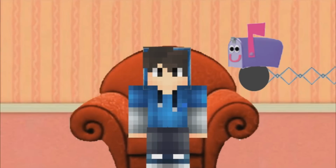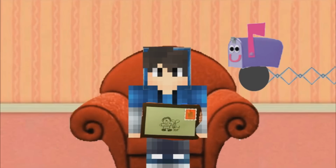Hi, Mailbox. Guess what? Barney's here. Barney? You mean the purple dinosaur from the TV show that's from our imaginations, and when he comes, it's what we call a dinosaur sensation? Yeah. You ripped that straight out of his theme song. Yep, I did. Here's your letter. Thank you, Mailbox. You're welcome.